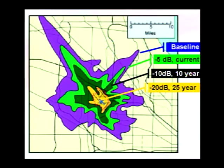Using diagnostic technology such as the rotating rake will enable designers to create quieter engines, helping to meet the noise goals set for 10 and 25 years in the future. Ultimately, objectionable aircraft noise will be contained within the airport boundaries.